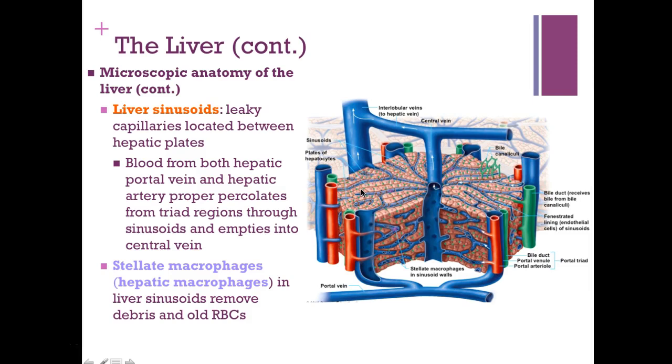And we will have blood from both the hepatic portal vein, which is right over here, moving up this way, and also blood from the hepatic artery proper percolate from the triad region, through regions of the sinusoids to make it over and empty into the central vein. The central vein will then, through these interlobular veins, connect to the hepatic vein, which will take it over to your inferior vena cava. Now we'll also have in here your stellate macrophages, or hepatic macrophages, that are in the area of the liver sinusoids, looking for debris or old red blood cells in order to get rid of them through phagocytosis.